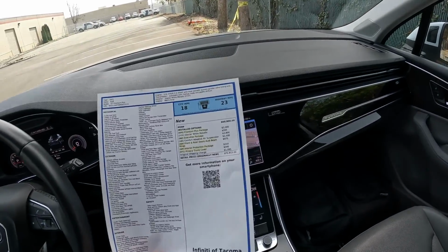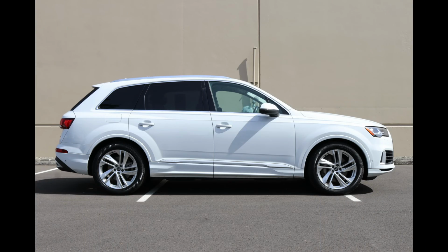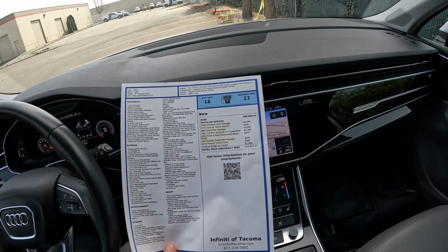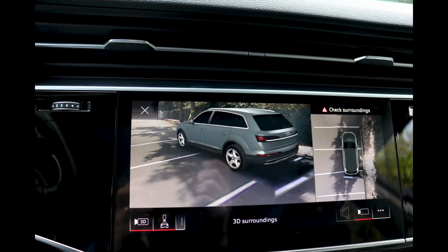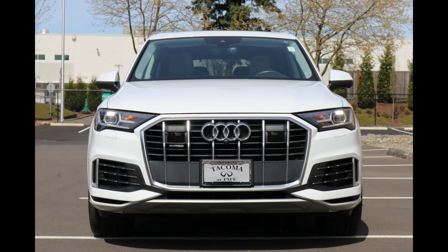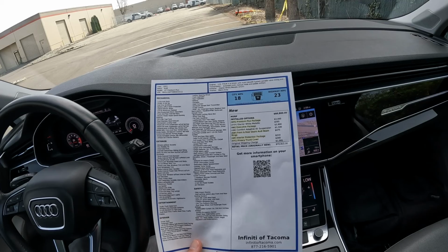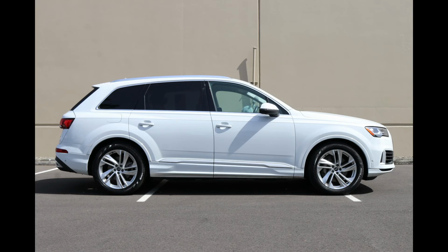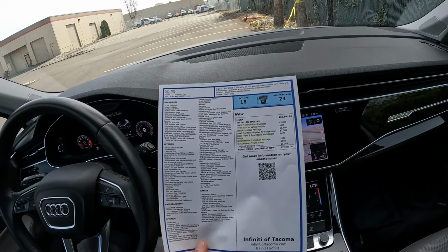We have the original build sheet on this one. It wasn't cheap by any means, $72,815 when it was brand new. The Premium Plus package was a $3,000 upgrade, bundling in lots of great features. Then this lovely shade of glacier white metallic was a $595 premium color. Then it has the executive package, that was $3,800, bundling in more additional features.